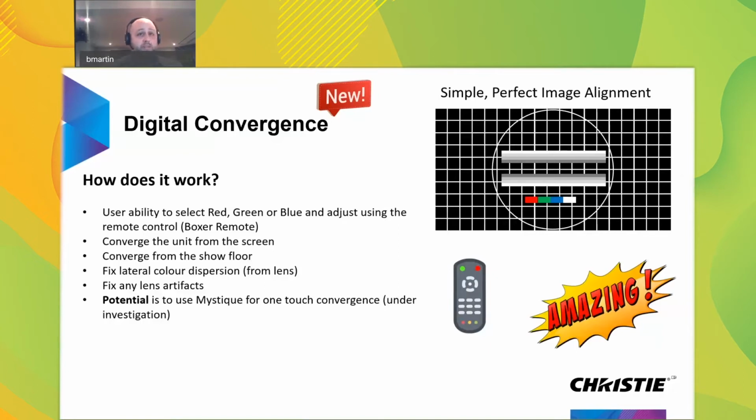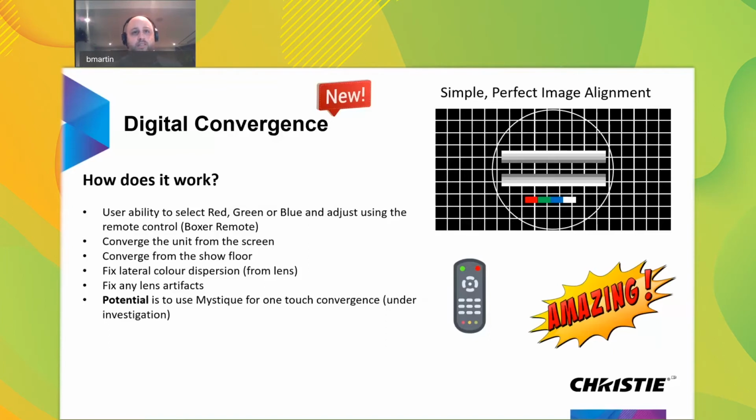So this is actually really cool. This is a really unique feature to Christie, and we think that we're investigating some potential integration with Mystique, so we can offer automatic convergence adjustment using our camera-based alignment system. So this is quite exciting and quite a better experience for the person setting up our products.